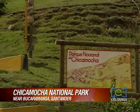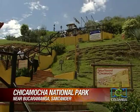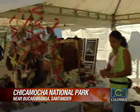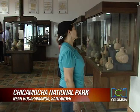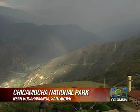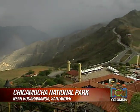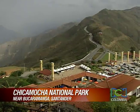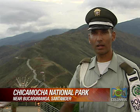Completed in 2007, the park starts from the bottom of a mountain with a stairway leading to the peak, filled with several touristic spots of interest, including shops, restaurants, museums, cultural performances, petting zoos, and of course some of Colombia's most awe-inspiring panoramic views. We have about 3,000 or 4,000 people per day from all countries in the world.